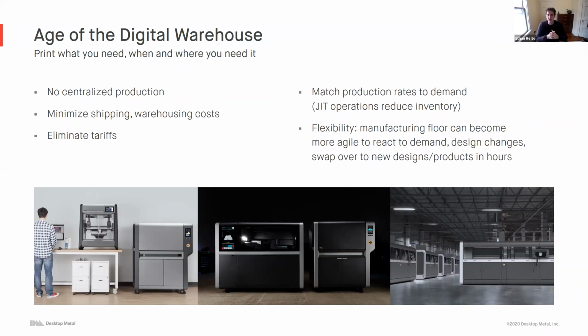On top of that, you can be very flexible. These manufacturing floors can become very agile to react to demand and to design changes. You can swap over to a new design in just a few hours. So if I want to print this in the morning, and then when that job finishes I want to print this gear in the afternoon, no problem. Just switch it over, and I can have hundreds of different parts produced in just one day.